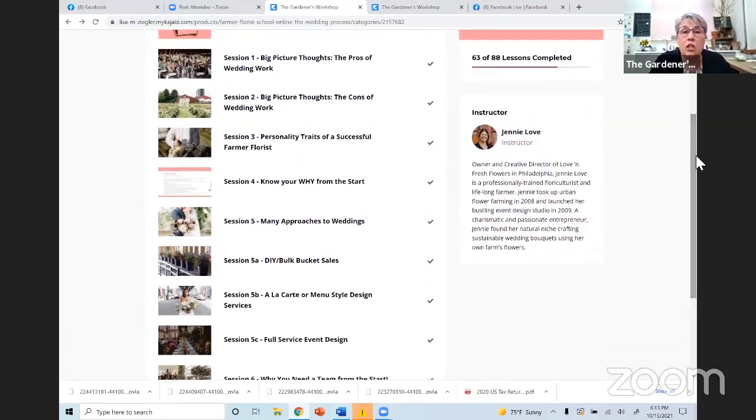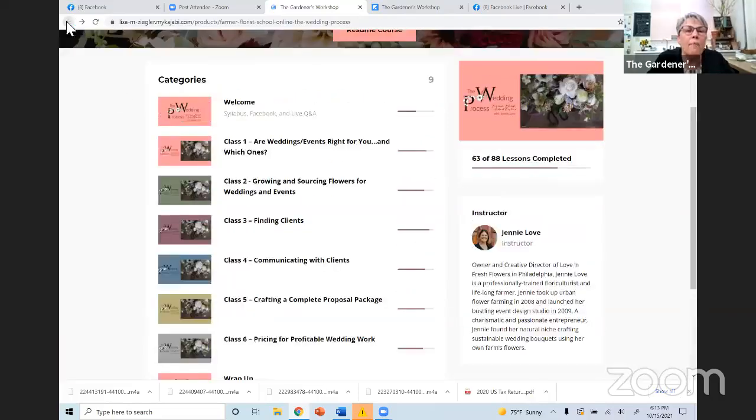So session 2, I'm sorry, I'm in the wrong spot. Y'all, there you go. Class 2 is growing and sourcing flowers for weddings and events. In here, she goes from telling you what you shouldn't grow yourself, what you really should source from other people. She gives you her top 10 foliages, top 10 things to grow, and a bunch of other stuff.